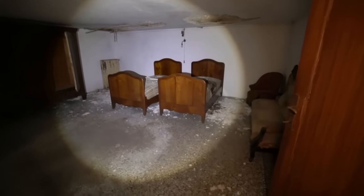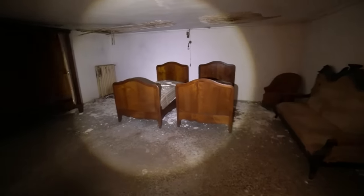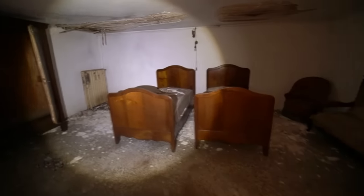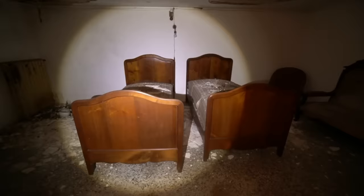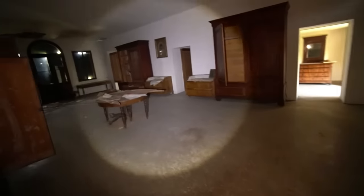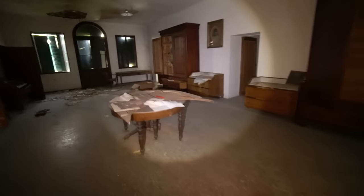And then more single beds. I don't think we've seen like a master bedroom, have we? I don't think. I am hearing things around this house, guys. It is freaking me out. Let's make sure this torch doesn't run out, otherwise we'll be knackered for light.